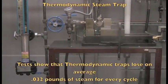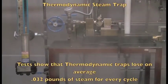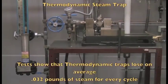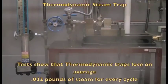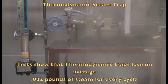Laboratory testing shows not only that steam loss is necessary for the TD trap to operate, but also allows one to measure the amount of steam lost during each cycle of the trap. The average steam loss required for a thermodynamic trap to function is over 3/100 of a pound of steam per cycle.